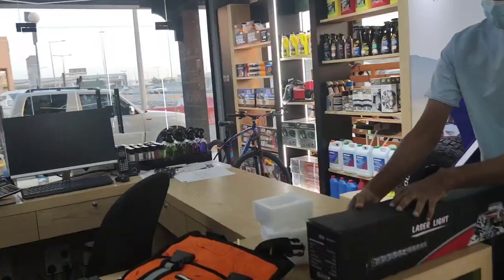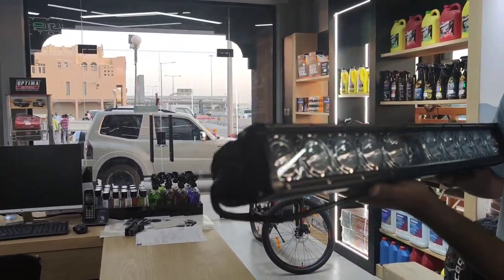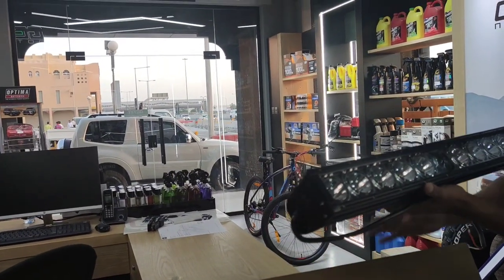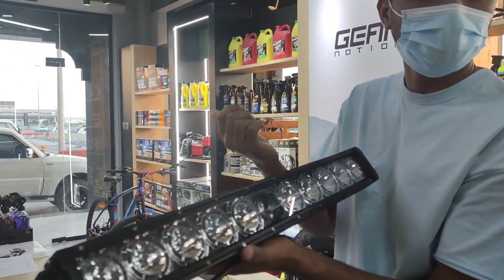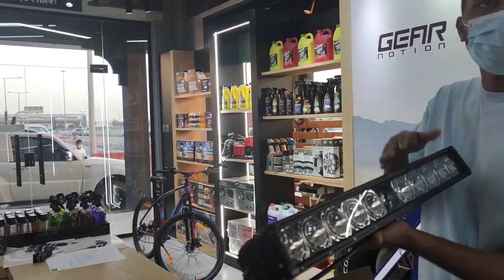Laser lights. 1.5 km distance. Wow. How much is one? It's coming 500 to 550 reals for this size, 22 inches. Coming in 32, 20, 42, 40, 50, 52, and 10 inches, 6 inches, 15 inches. Now they send for the sample.